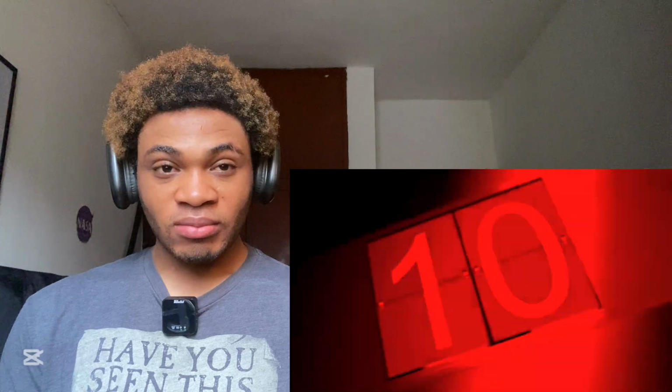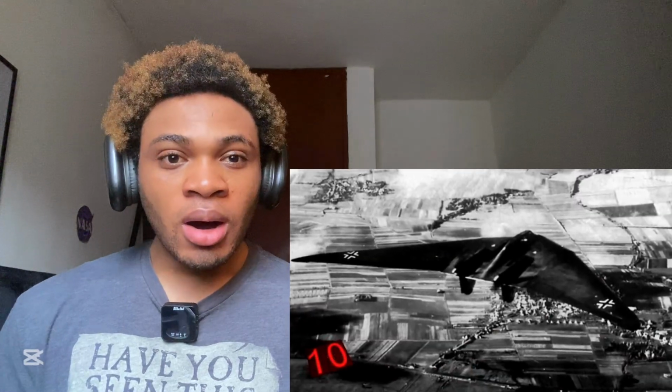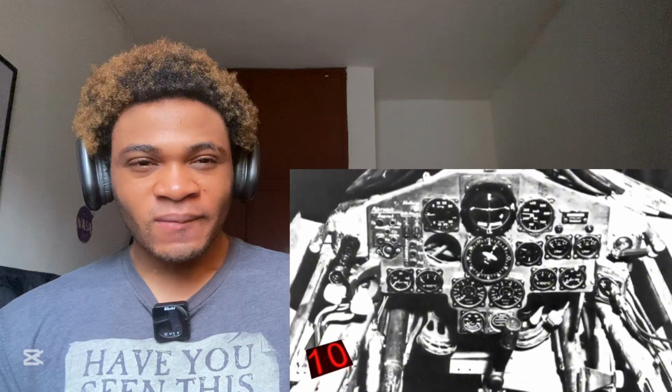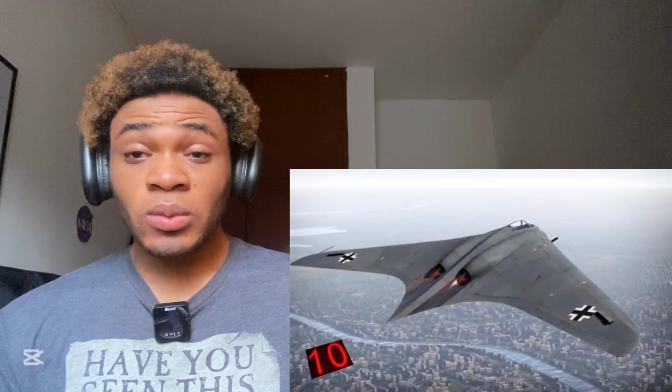Number 10. The Horten 229. The Horten 229 became famous as the first stealth bomber ever. The prototype for this Nazi weapon was created by Hermann Göring, who wanted to make a lighter aircraft powered purely by jet engines. Göring had the famous 3x1000 plan, an aircraft that would carry 1,000 kilograms of bombs, travel 1,000 kilometers per hour, and reach a distance of 1,000 kilometers.